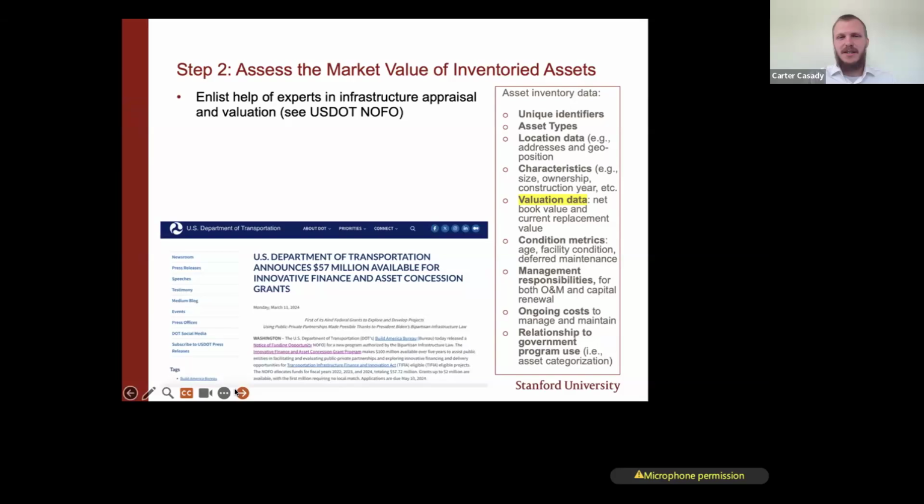And in terms of getting market valuing of inventoried assets, one of the recommendations would be to enlist the help of experts in infrastructure appraisal and valuation. There's actually a notice of funding opportunity right now from the U.S. Department of Transportation. It's called the Innovative Finance and Asset Concession Grants Program. Part of this funding is available for state and local governments to procure the services of technical experts to help them understand their assets and determine the value of their current assets and how they might be better utilized.